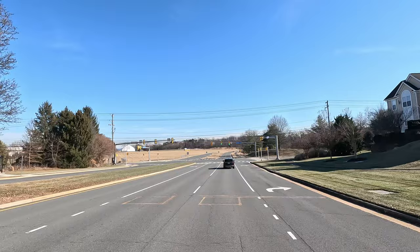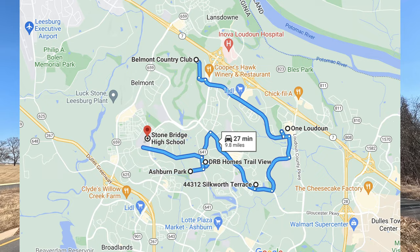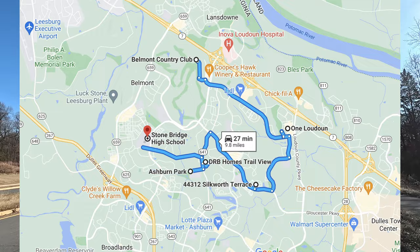But today, we're going to start up towards the Belmont Country Club. From there, we're going to drive over to One Loudoun, where I'm going to show you some of the nearby communities and developments, along with the entire town center itself. From there, we're going to drive through a couple of the neighboring communities, Ashburn Village as well.